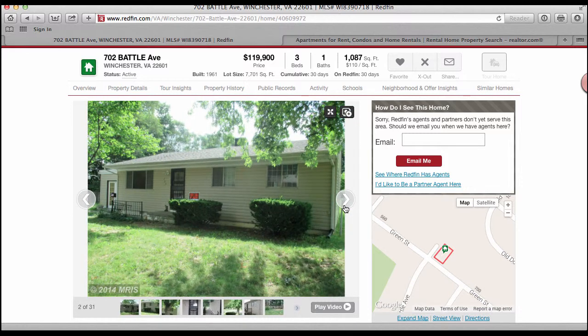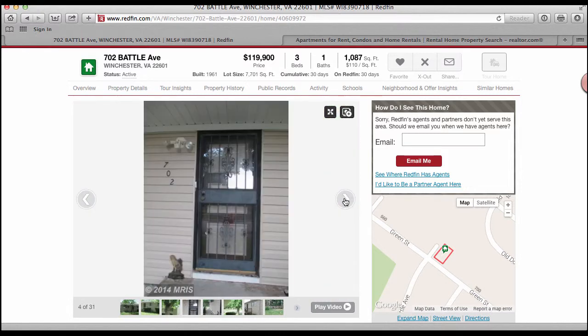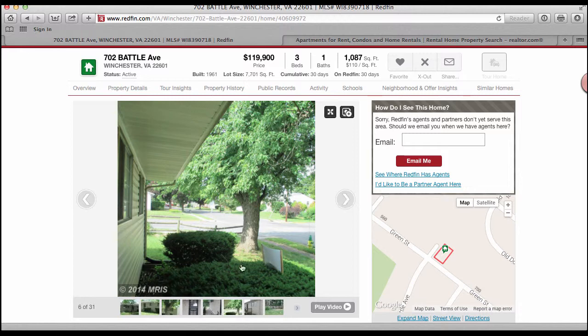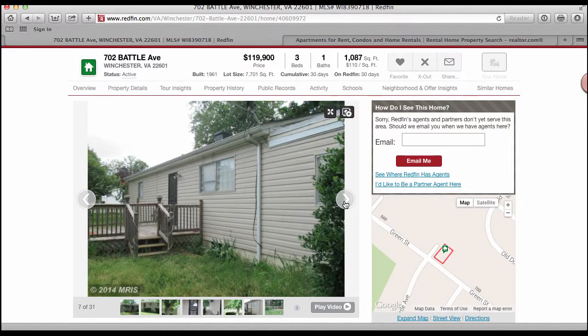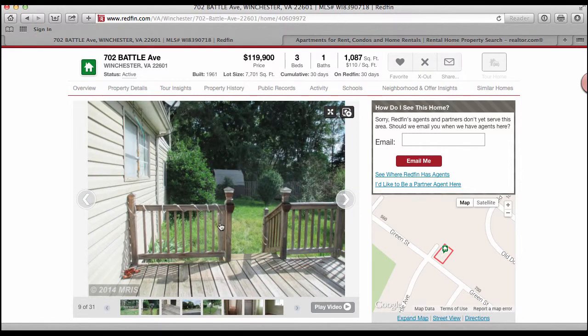I'm scrolling through the pictures. The back doesn't look too bad. I'm not sure what's going on with that fence there. That would be something we would have to take a look at. But again, the windows don't look too bad. Front door, take into consideration all of the exterior landscaping. We have a nice back deck. Looks like we have a decent yard and it's fenced, so that's always a plus. Although the fence looks a little old, at least it is fenced, so that's a good start, with the shed.